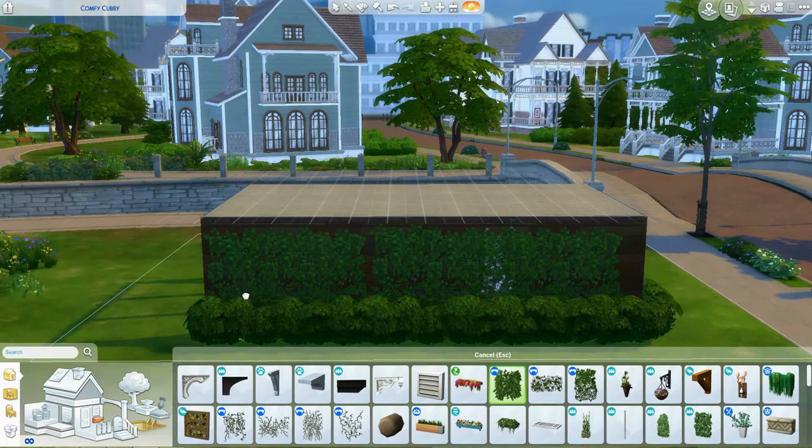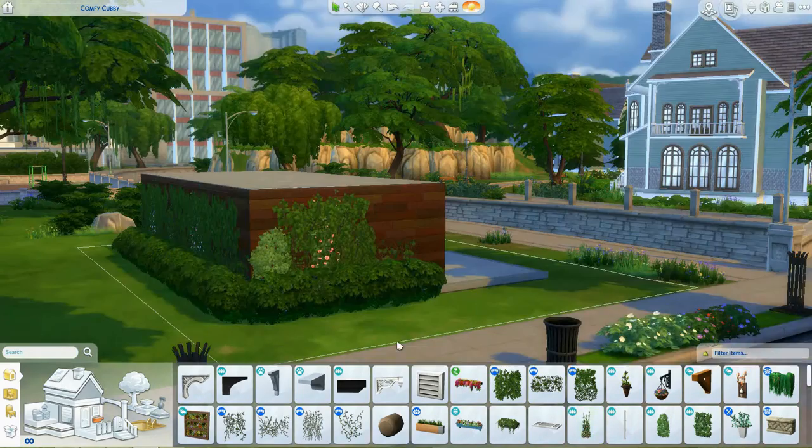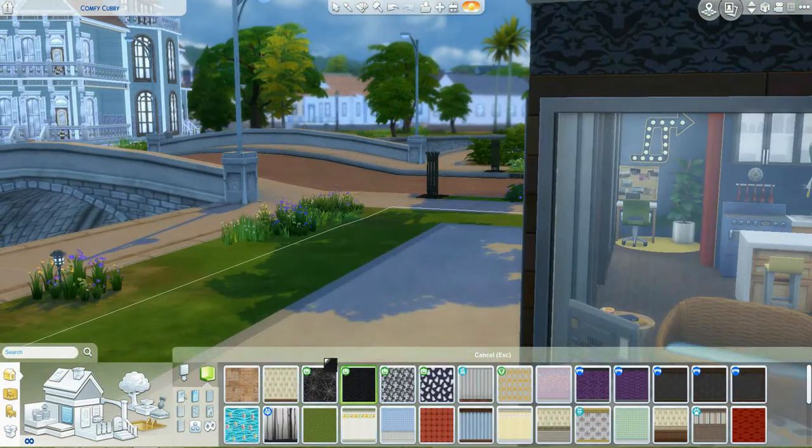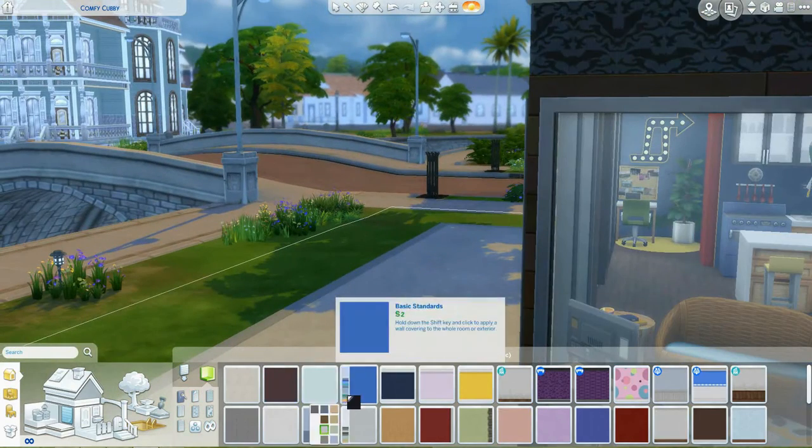And per usual, I'm gonna do all this landscaping, and it's gonna be pretty cool. Then I'm gonna have to go through and manually move all my bushes because they're all clipping into the house, and I didn't think about it. And this, I think it would be so fun.